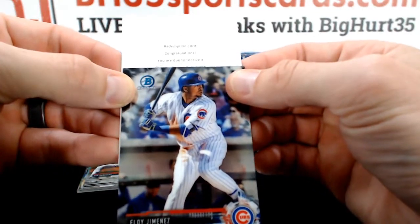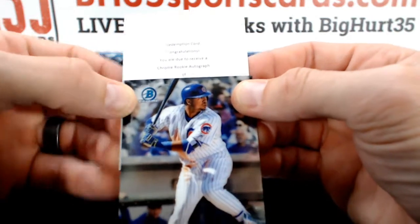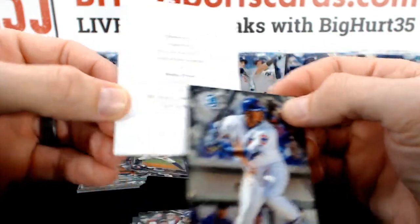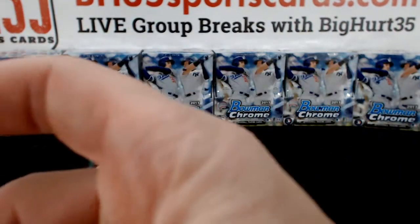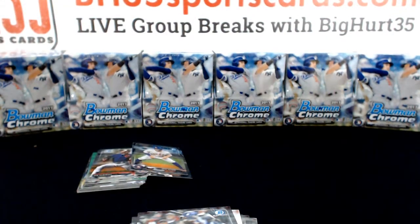Congratulations, you are due to receive a Chrome rookie autograph. You can see it on TBS, you can hear it on ESPN Radio, where you can hear each and every game of the postseason right through to the conclusion of the World Series. Only white one I've seen is for the Rockies and Zach Greinke for the Diamondbacks.